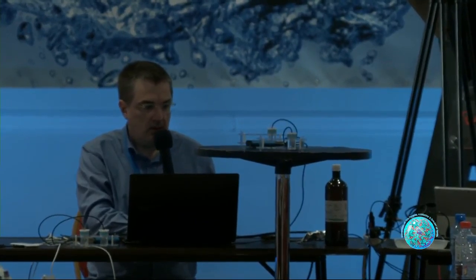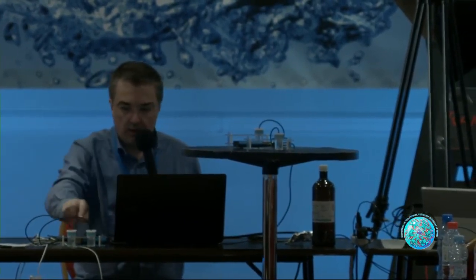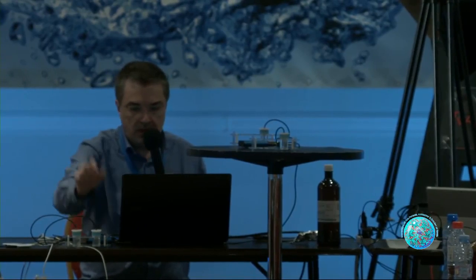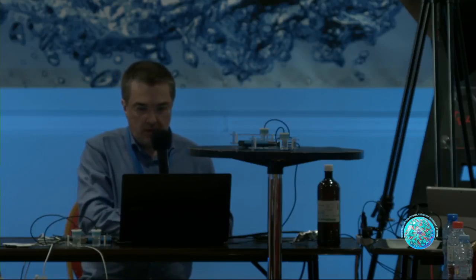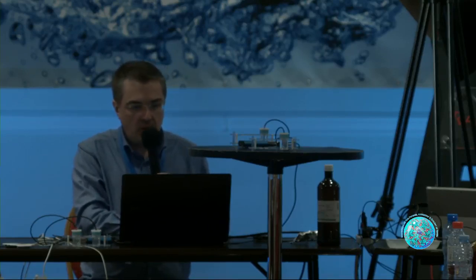Okay, here you see these two curves. This is channel one, the red one is a red one, the black one is a black one. Now I would like, let's say, to excite the fluid and see a dynamical response from it. For this, we implemented this excitation mode.